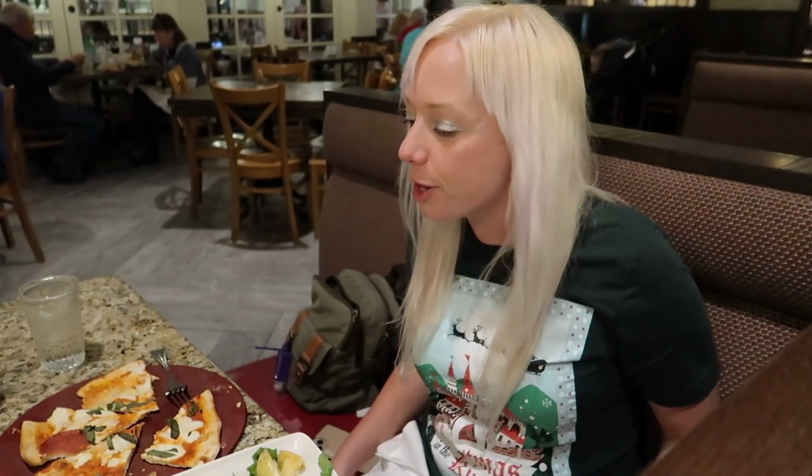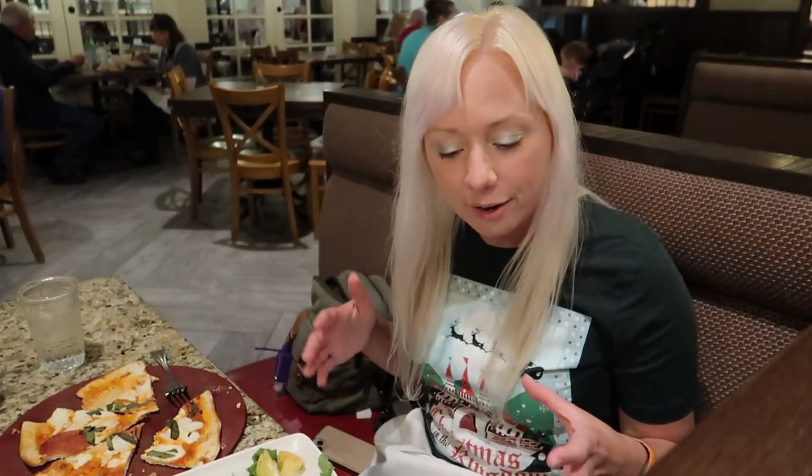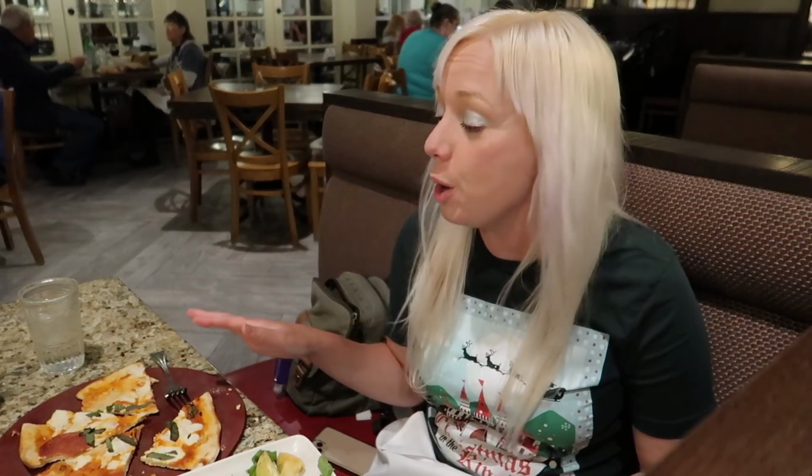It's really good. This is a lot of food. It's a lot more than it seemed like it was going to be, and it's more than it looked like at first. So, I mean, you're getting a lot for your money here, I would say. This personal pizza is definitely enough for 2. There's no way I can finish this, so I'm gonna take it to go.